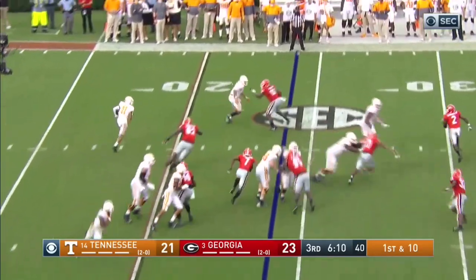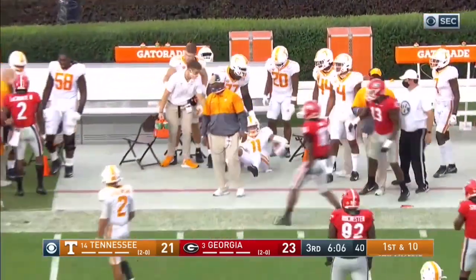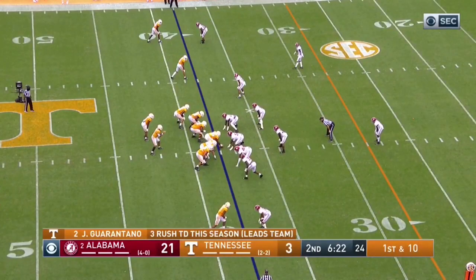Comedy in that group chat. Oh man, here's an end around. And only got about 2 yards out of that. And first down at the 38.